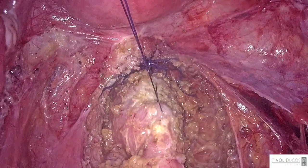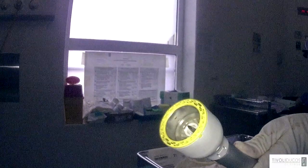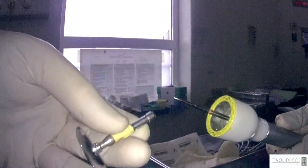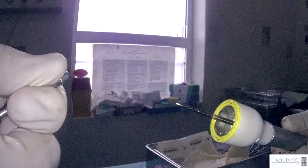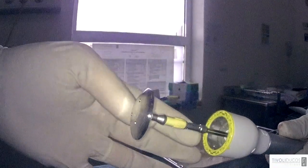So look at the stapler. This is the circular stapler. All the general surgeons know it because they use it routinely to carry out the colorectal resection. Okay? So there is a distal shoulder and a proximal anvil. When you perform the colorectal resection, the anvil will be put into the colon, the shoulder into the rectum, and then you will carry out the anastomosis.